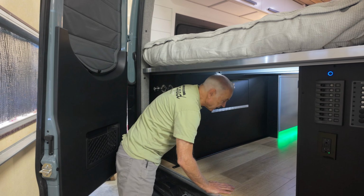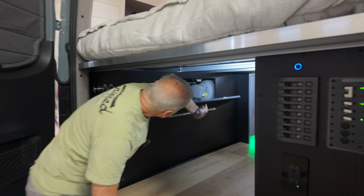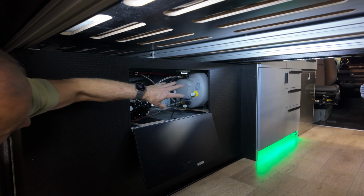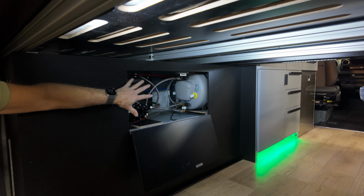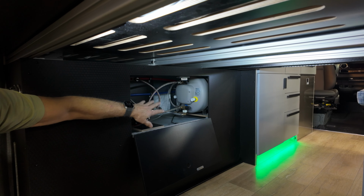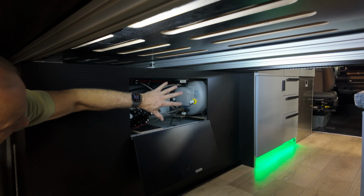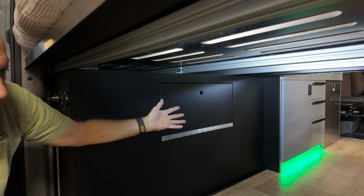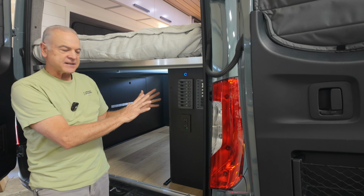And then we like to leave good access to everything. Again, we're using magnets for the closures. We've got our water heater, our water pump. You can get eyes on everything, make sure that everything's working properly. If you were needing to fix something, you have good access to everything on the plumbing side as well as the electrical side. So on this side is the electrical.